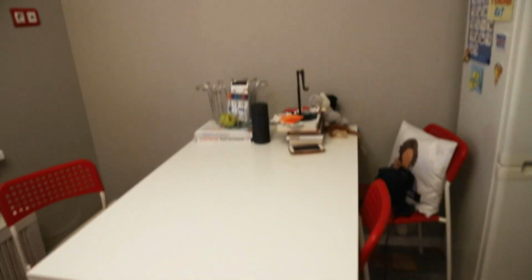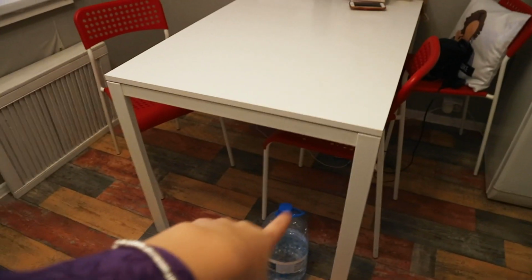But anyway, on a positive note, this is our kitchen. It's really nice. And here's our dining room table. We have water on the floor because we sit here when we have dinner, and then the water is really accessible when it's there.